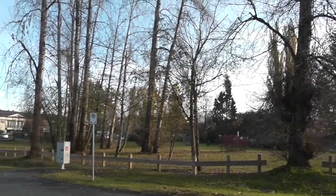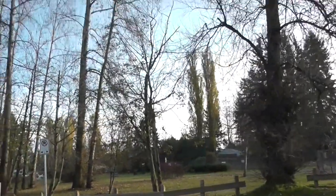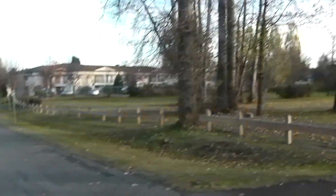Some beautiful trees, some nice treescapes. Pretty nice. That's like a park or something. Some cool stumps. We might explore that when we do the exploration of that gravel pit pile.